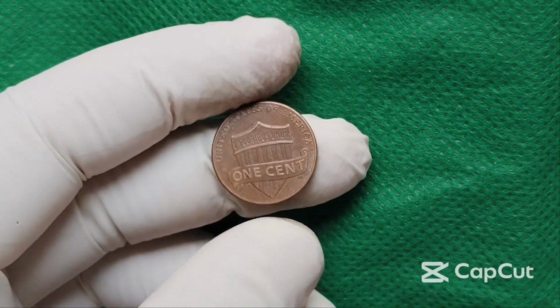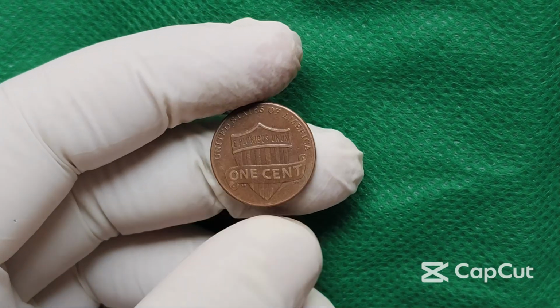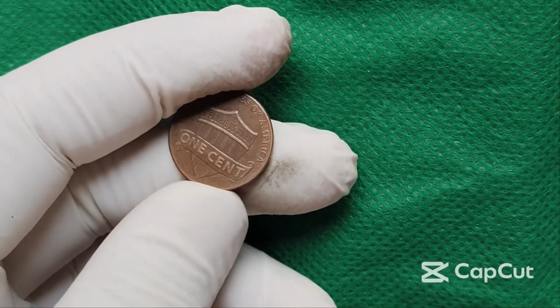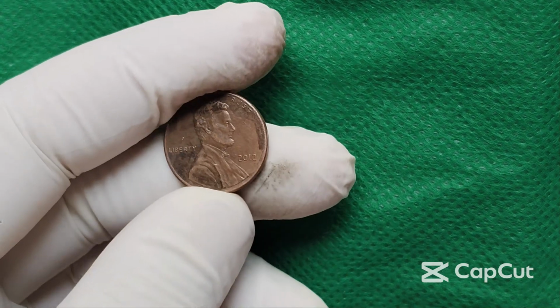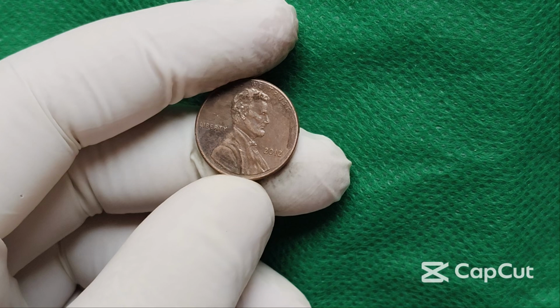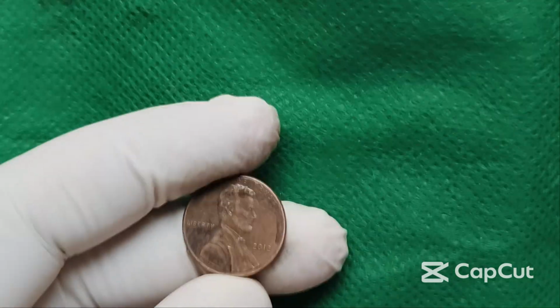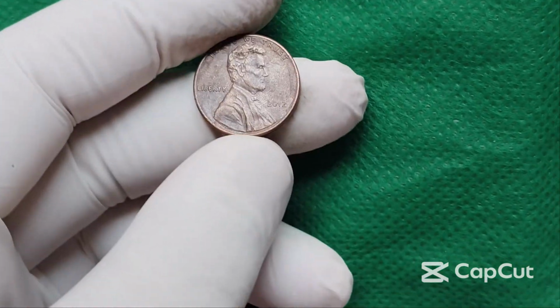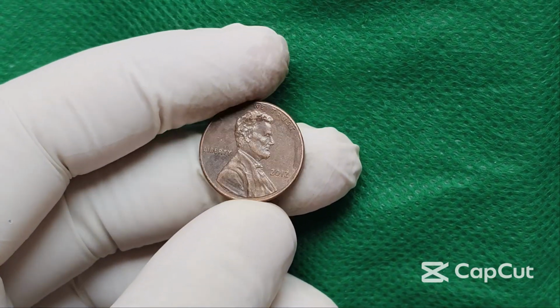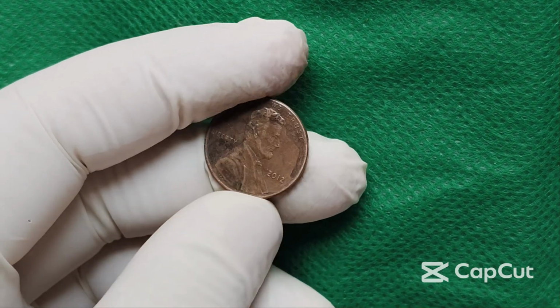Collecting coins isn't just a hobby, it's an adventure. It's art, history, and treasure hunting rolled into one. And the 2012 Liberty 1-cent coin proves that even the smallest, most overlooked piece of metal in your pocket can carry a hidden fortune. So don't let that penny go unnoticed. Search your jars, check your drawers, and start your journey into the world of rare coins today.